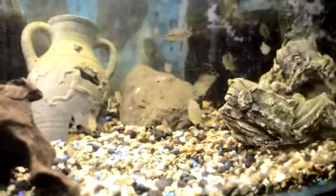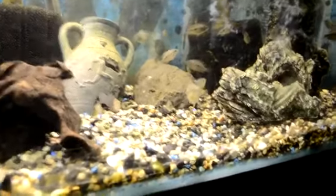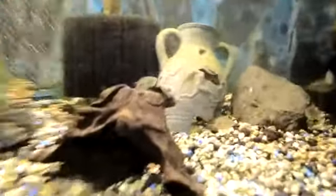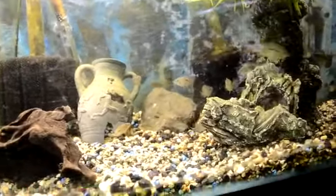The glass sucks on this tank, so I apologize. My biggest umbee in this tank is about 2 inches, and there's one of them right there. I wish they'd show up a little better. I could show you some of their freckles. Already lit up. These guys are going to be phenomenal.